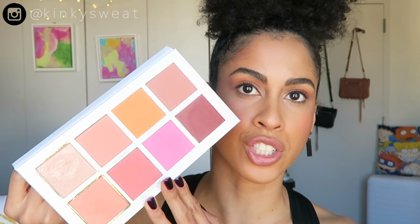For the beauty enthusiast, sure, but if you are a beauty enthusiast like myself, you probably already have a ton of blush. And although this is great to have all these different blush tones, shades, and finishes in one place, is it necessary? No. Is it beautiful? Yes. And I want to make clear, if I say something is unnecessary to buy, it doesn't mean the product is bad. This product is beautiful.